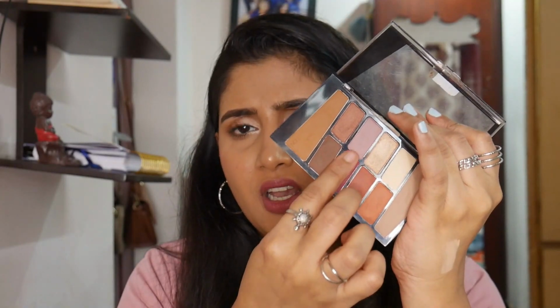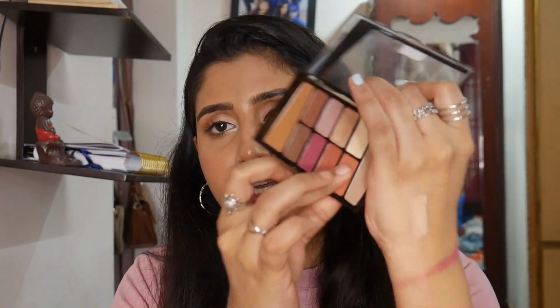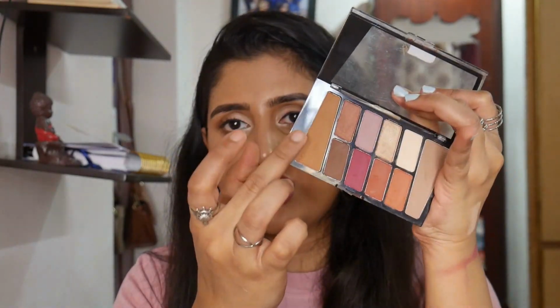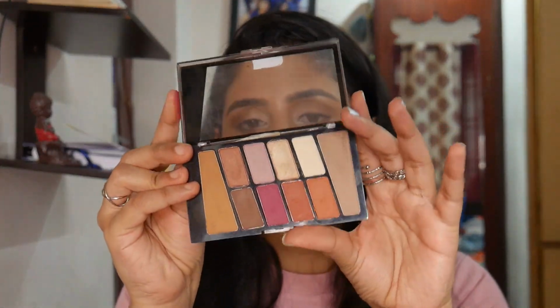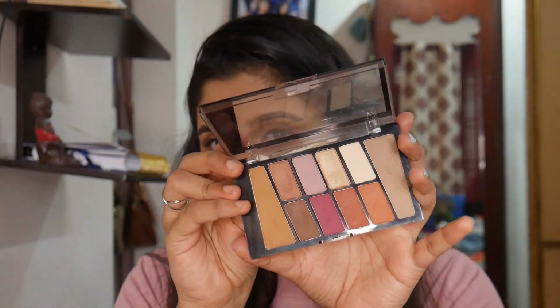It was very chalky and very dry. I don't know why, but the other shades are very soft, blendable, with a really nice transition shade. Really very beautiful. You can see the pigmentation for yourself, how beautifully pigmented they are, and it also blends very nicely on the eyelids. Overall, a great palette. But if you ask me between this one and the next one that I'm going to talk about, I would say purchase the next one. Much better, because I love the tones of this one.